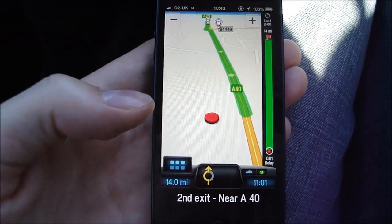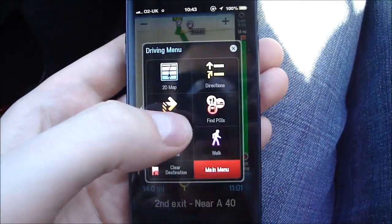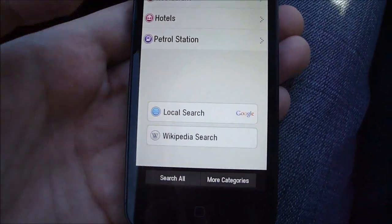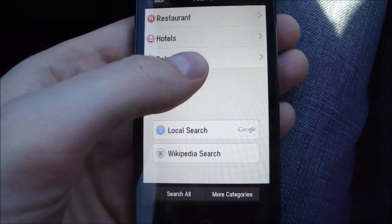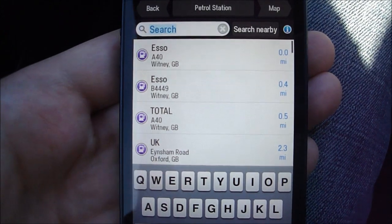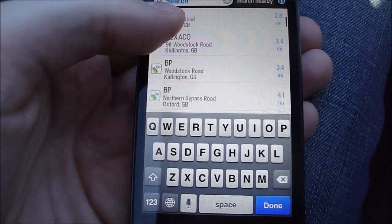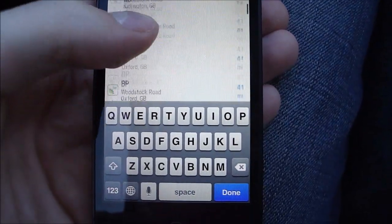Okay, so one of the features is the point of interest search, where you can find things nearby you. So if I go to the menu, go to Find POIs, brings up the list of things I can find: restaurants, hotels, petrol stations. There's loads more categories too. At the bottom here, more categories. If I go, for example, to petrol stations, it comes up with a list of all petrol stations near me. So I'm actually parked in an Esso right now, so an Esso is 0 miles away from me. But there's also an Esso, Total, Texaco, BP. BP ones are shown on the map with a nice BP logo.